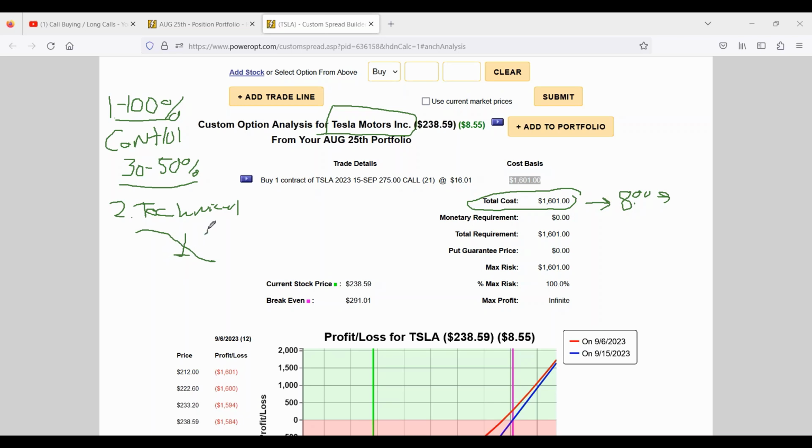Anything along those lines, that might be your second trigger to consider just getting out of the position or use management then, not when the stock is down so low, we've waited so long, 21 days remaining to expiration, and we're at a 91.5% loss, okay?